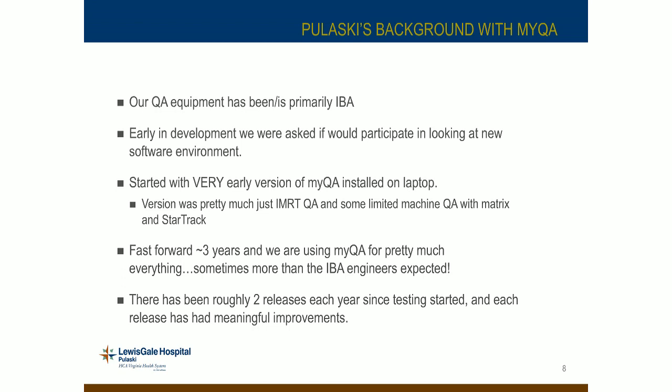Early in the development of this software, one of the engineers called and asked if I'd be willing to look at the piece of software they were developing. That took the OmniPro IMRT QA and integrated it onto a different platform, moving it forward. They were talking about integrating all of their pieces of software into one package, and we said, sure, why not? This started with a very early version of myQA installed on a laptop, and it was pretty much just IMRT QA with some limited stuff you could do with the matrix. Fast forward 3 years, we're now using myQA for pretty much everything. We're trying to do as much data recording in this piece of software as we can.